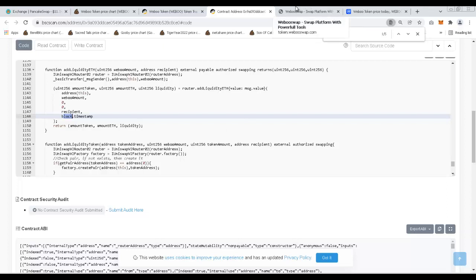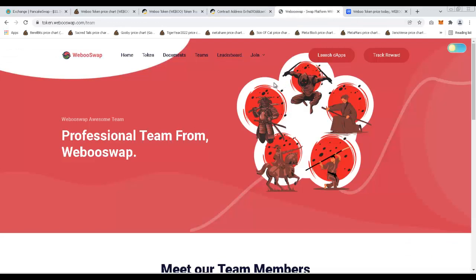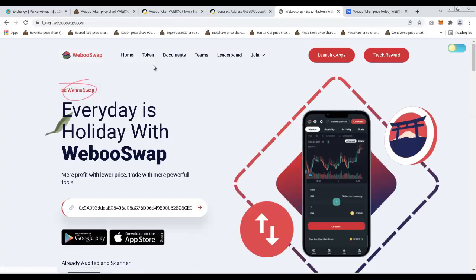Let's check their official website. This is their official website, token.weboswap.com. The website looks simple and professionally made. There are some styles here, some effects, and there's a Google Play and App Store apps.